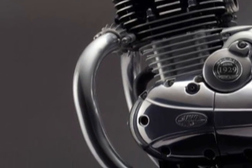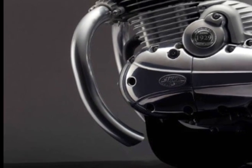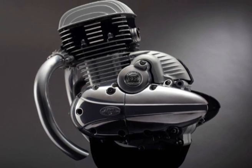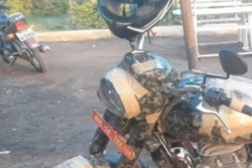Other old-school design details include round mirrors, round indicators and period-style telescopic fork that is reminiscent of the ones on the Royal Enfield Classic 350. The JAWA's frame is also an all-new unit and is completely different from the one seen on the Mahindra Mojo.